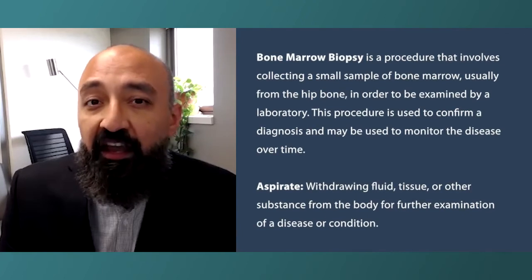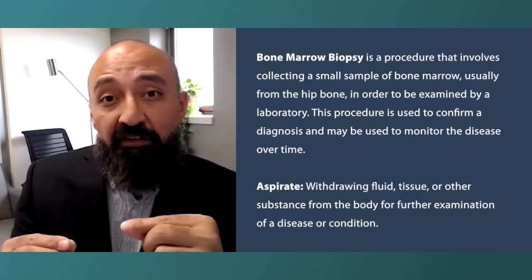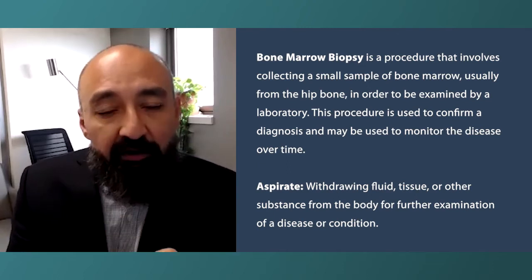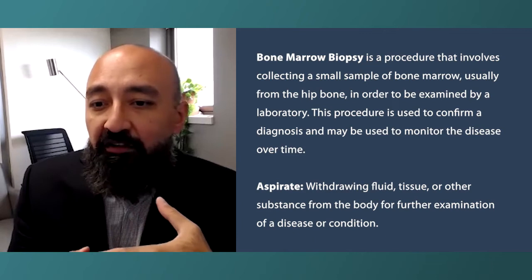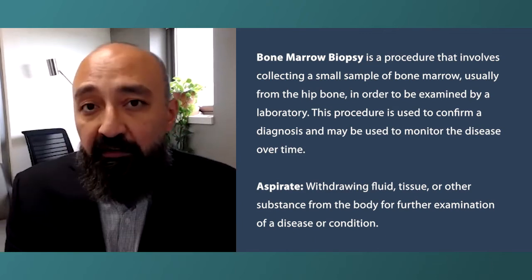The final test we will do in patients with newly diagnosed myeloma is a bone marrow biopsy and an aspirate. So the biopsy is looking at the bone itself and the architecture, and the aspirate, you take the liquid part of the bone marrow, and you can ascertain a lot of information, including the burden of myeloma when the patient's newly diagnosed. What do you mean by burden?